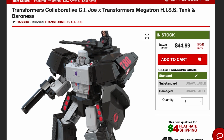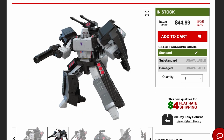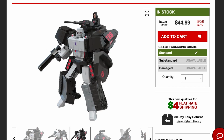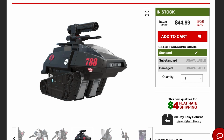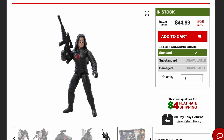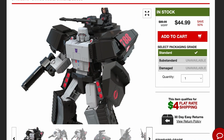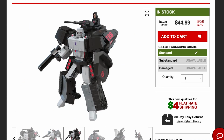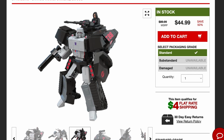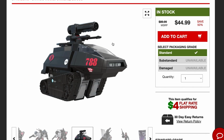The next figure that really caught my attention was the Transformers Collaborative G.I. Joe, Transformers, Megatron, His Tank, and Baroness. This one is really cool in terms of trying to fill out your O-ring collection. It seems like Hasbro has relegated all of its O-ring collectors to the crossover line. It's my understanding that you do get a carded Baroness with this set, and that's really awesome for the O-ring collectors who, of course, are looking to collect every single O-ring that's been available. It also comes with a crazy-looking Megatron who transforms into a HISS Tank. That, in and of itself, is an amazing bonus. And at 50% off, why wouldn't you pick this up if you're looking to complete both? Because both of these properties are, of course, near and dear to many people's hearts.